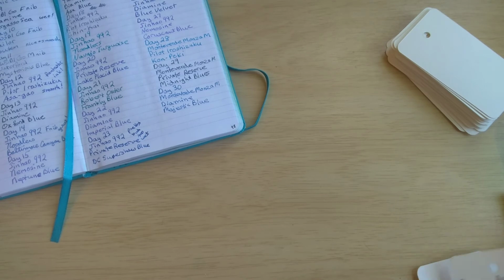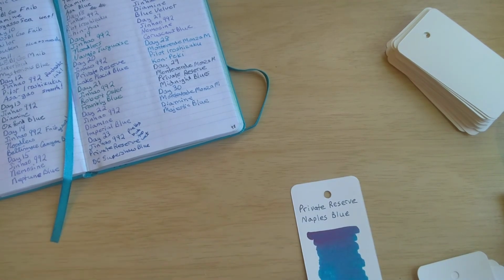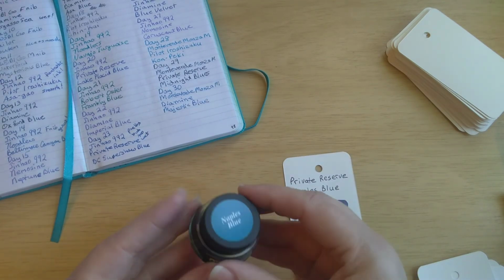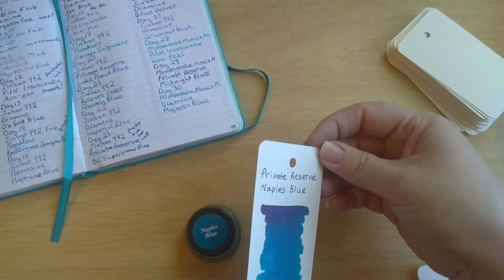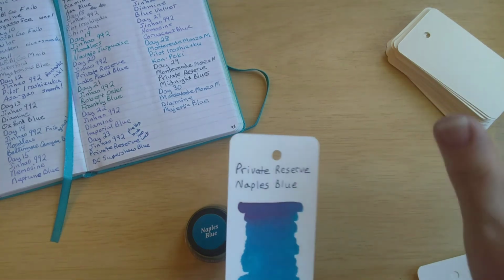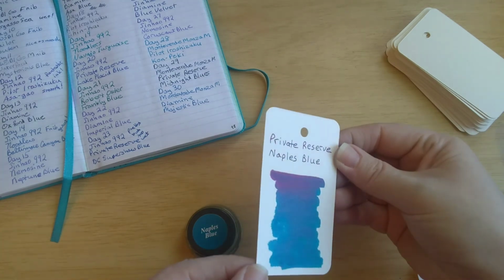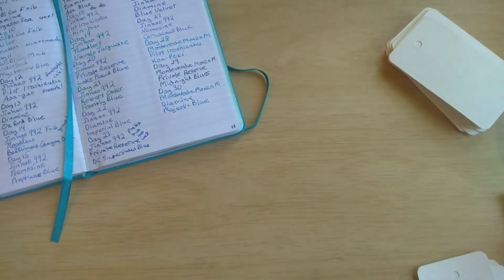Next we have Private Reserve Naples Blue, another one from my little set here. If you like sheening inks, this one is a sheen monster. To me, it looks almost identical to Organic Studio Nitrogen. It's that same vibrant, slightly tealish colored ink with lots and lots of sheen. Very pretty ink. So if you can find some of this, you might want to snap it up before they all disappear.